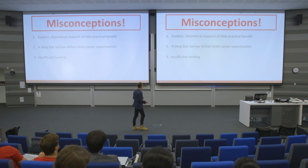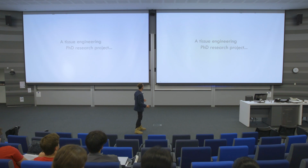So, esoteric theoretical research of little practical benefit. Allow me to tell you a little bit about my own research. So, right now, we as a human species are in a 3D printing revolution, and we're in a biological revolution. The amalgamation of these two is what we call tissue engineering. Tissue engineering is where you're regenerating living human tissue in the body that has become damaged or diseased.